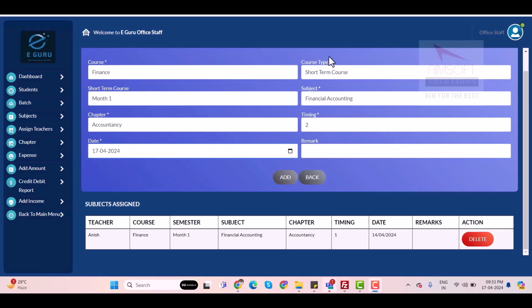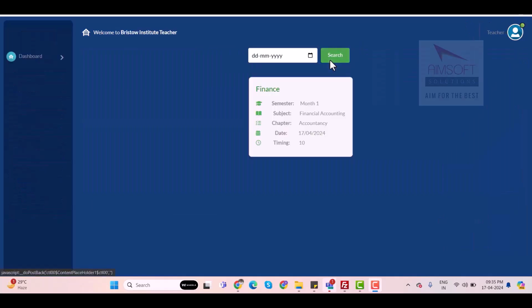Let's see how a teacher can log in and schedule video classes or live classes, or take attendance of the students in their live classrooms. Also, they can schedule exams, live classes, recorded classes, assignments, etc. Let's see how teachers can schedule the classes. So here I am logged in as a teacher.